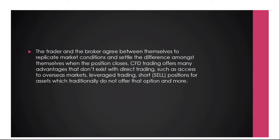Now, CFD trading offers many advantages that don't exist with direct trading, such as access to overseas markets, leverage trading, and short sells. CFD trading is the only way you can sell a cryptocurrency if you think it's going to go down, to buy it back later at a lower price to make profit. Because a contract is based on the difference between the opening price and the closing price. And if you sold it, it doesn't matter what happens in the middle.